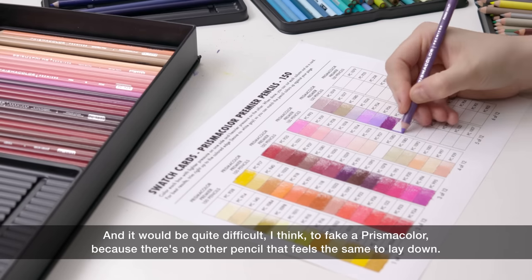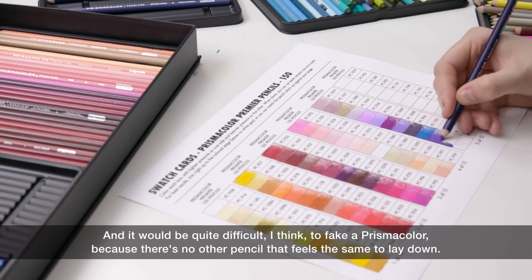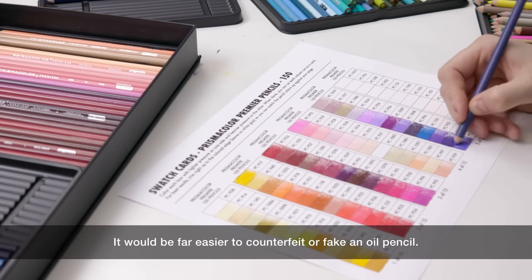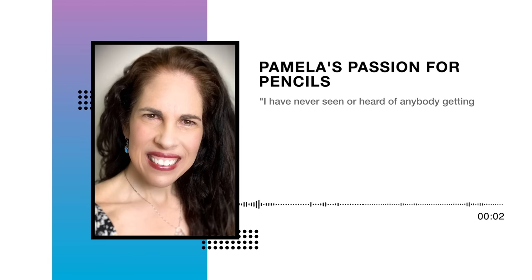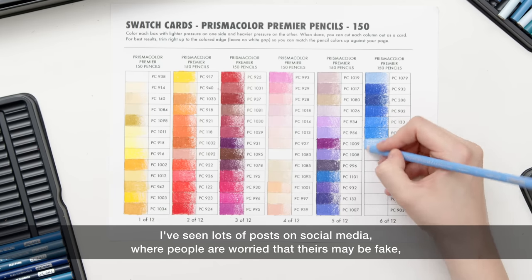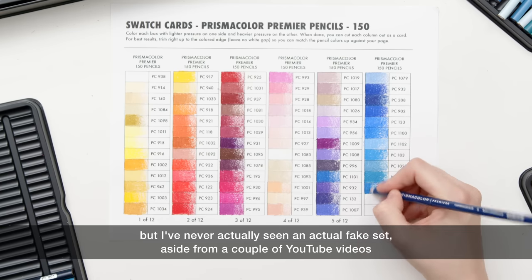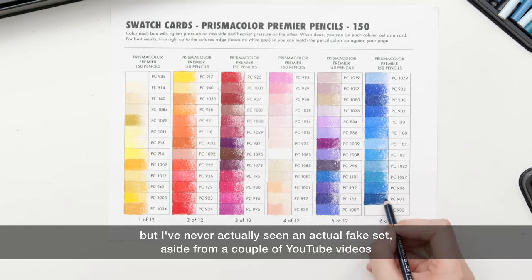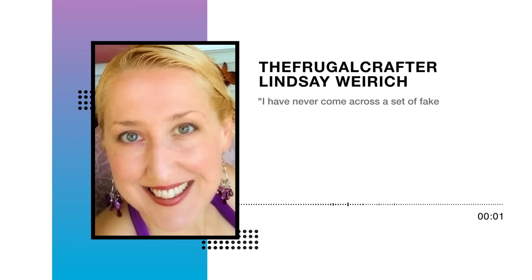And it would be quite difficult, I think, to fake a Prismacolor because there's no other pencil that feels the same to lay down. It would be far easier to counterfeit or fake an oil pencil. I have never seen or heard of anybody getting an actual fake set. I've seen lots of posts on social media where people are worried that theirs may be fake, but I've never actually seen an actual fake set aside from a couple YouTube videos, or even actually just one YouTube video that I've seen. Well, I have never come across a set of fake Prismacolor pencils.